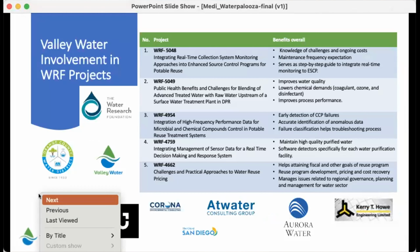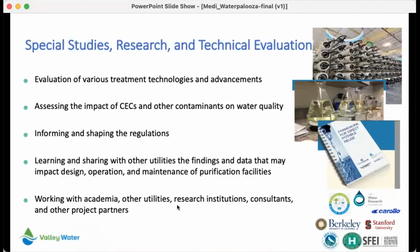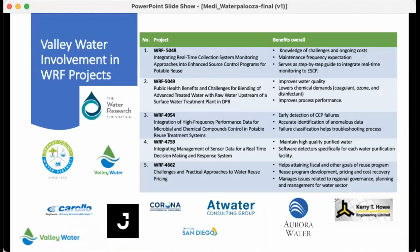And here are a few of them that I wanted to point out. There are multiple numbers that we don't have time to go through, but these are some of the highlights of the ones that we have worked on. For example, 5049. This was a recent project we completed. It looked at producing highly purified water and blending it with drinking water that comes out of the regular standard drinking water treatment plant, and seeing what kind of impact you will see.